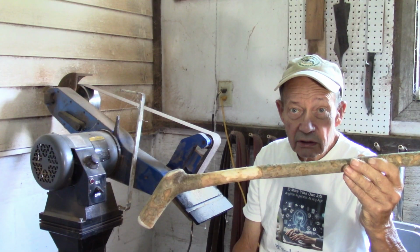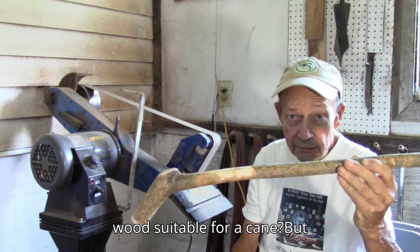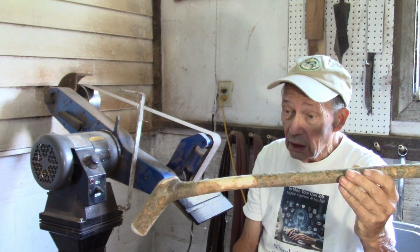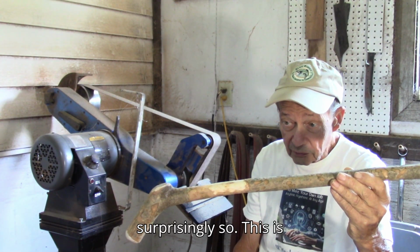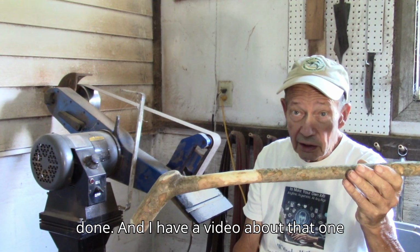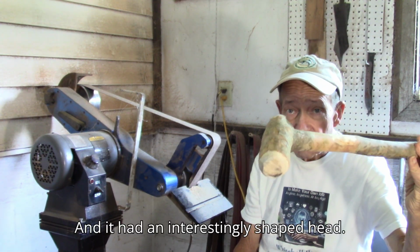What advantage does this have as being wood suitable for cane? Well, one thing, it is flexible. It is also dense, surprisingly so. This is heavier than a similar length cane made of poplar, for example, which I have done and have a video about that one too. And it had an interestingly shaped head.